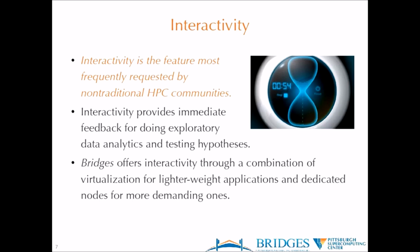We also anticipate dedicating resources to projects that need it. And that in particular would be for gateways and for services that have to be up all the time. And for those you get reasonable turnaround and response times.